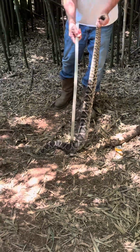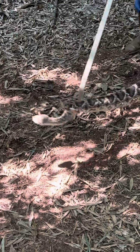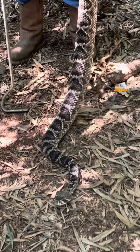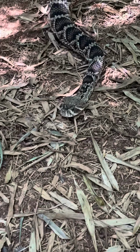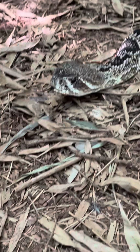And I'm very cautious moving back with this snake because he's hot as a firecracker. He will not hesitate to bite you. I've been around eastern diamondbacks that are pretty placid, and this one is not the case. He'd be very, very happy to bite you. See that tongue sticking out, tasting the air.